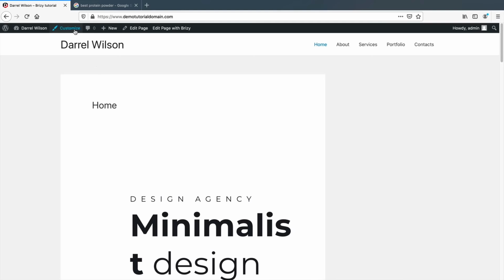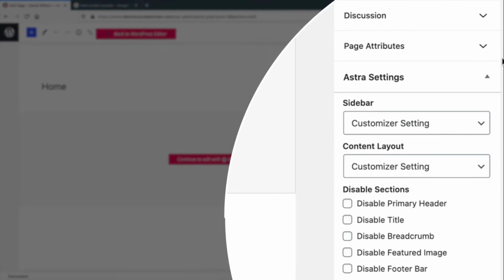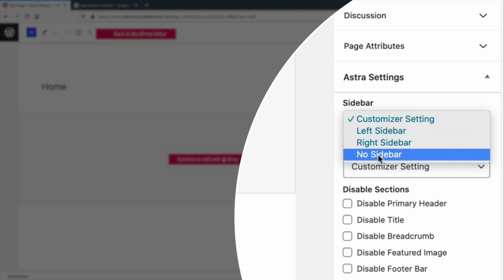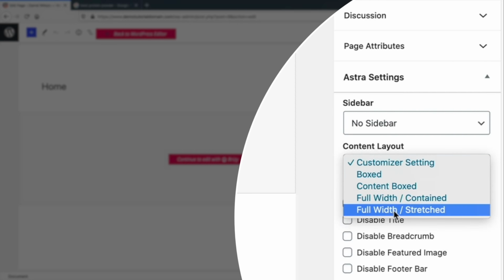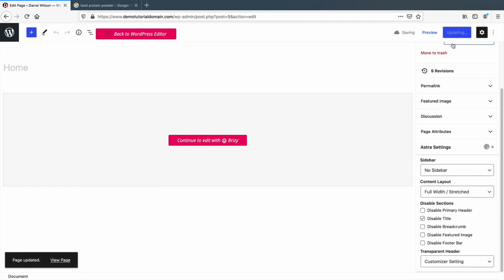So it's simple. Just like we did before, I'll click on Edit Page. And every theme, again, has different theme options. So here we have the sidebar. I don't want a sidebar, and I want this full width, and I don't want a title. And that's it. And I'll click on Update. And now let's click on View the Page.